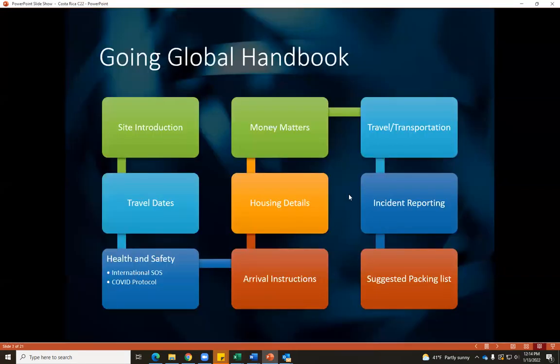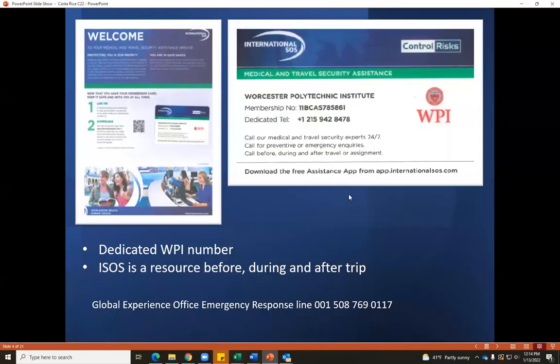Okay, we've gone through the global handbook and we're on the International SOS. So the numbers that I'm talking about are the dedicated telephone number and the membership number. Those are the two numbers that you should put into your phone to contact International SOS. Students, most of you would have already gone through the Canvas course and seen this information. If you didn't put it in at that time, this would be a good time to do it.